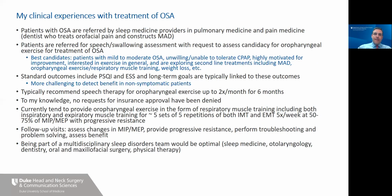And I'd like to conclude today with really talking about my own experiences, my own clinical experience with treating OSA. So I've been doing this work here at Duke clinically for about 5 years. Patients with OSA are referred by two main practices, the sleep medicine providers in pulmonary medicine and pain medicine clinic, which is really a dentist who treats orofacial pain and constructs mandibular advancement devices. These patients, we've agreed that they're going to be referred for speech and swallowing assessments with a request to assess candidacy for oropharyngeal exercise for treatment of OSA.